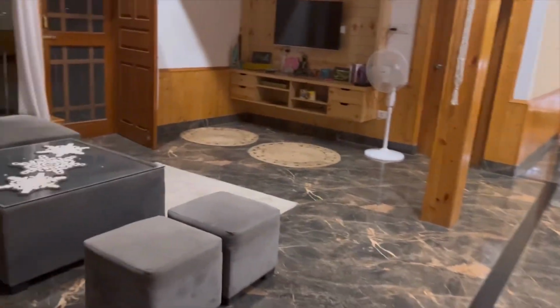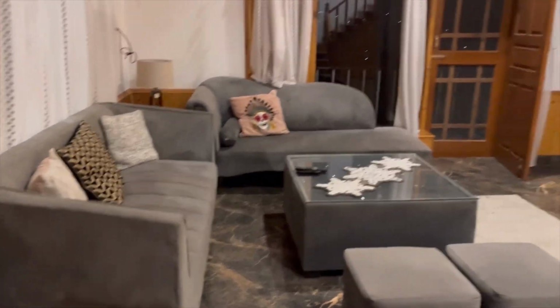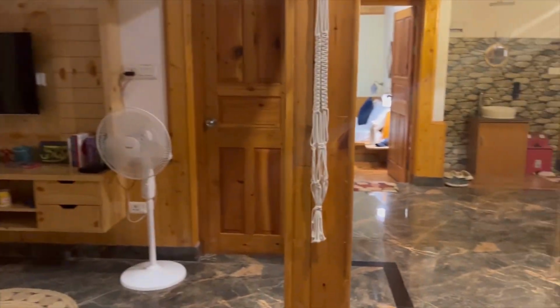Now let's step up with the amazing apartment experience. As soon as we enter, there is a huge living area. Check out this cozy couch, perfect spot to hang out with friends. TV is also there for entertainment.